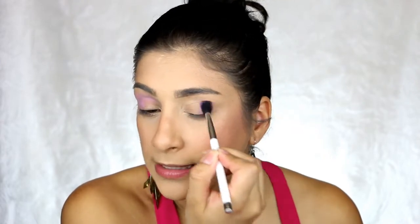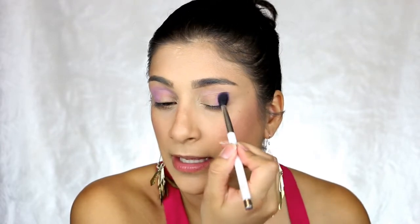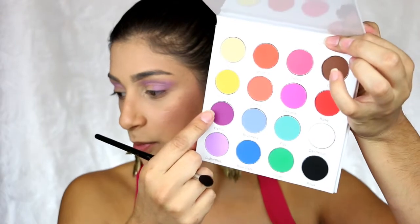If you're just looking for one colorful matte eyeshadow palette, I think this is it for you guys. It's so pretty, and these colors really, really stand out. So if you want a very subtle, colorful palette, this is not it. You really get color payoff out of this. Now I'm going to go with this purple right here and put this on my outer V.